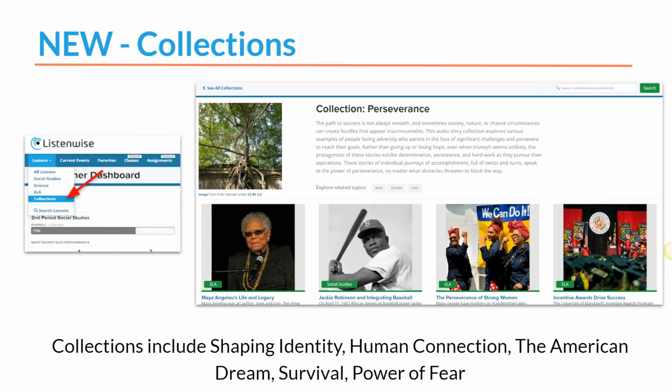So maybe use a collection to accompany a novel or curriculum topic unit just to diversify perspectives on those important universal themes. Or you can have students select different stories to listen to within a collection and then have them discussed in a small group. So lots of ways to use them. Makes it easier for you to find those best stories.